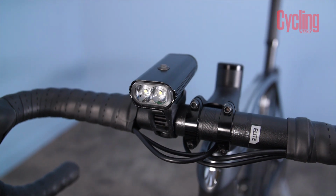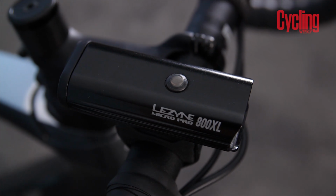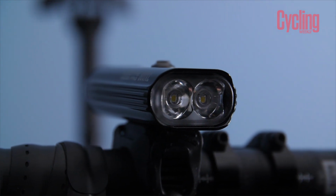And it was on my fork leg the entire time, rained every day, and I had no issues with water. And the same goes with these. They're absolutely bomb-proof lights. And the other good thing as well, the strap, so the bracket on here, is obviously designed to sort of fit around a round handlebar, but you can use it on aero handlebars.